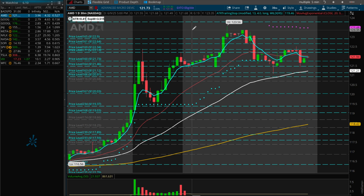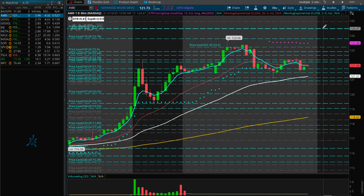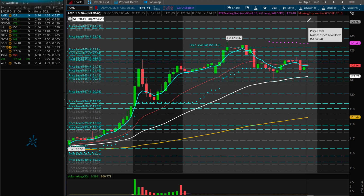should break that, something stopped us in this area here. 123.20. Should we break that level, we could possibly have trouble 123.48, and breaking that brings us back to around 123.78. And if we break that, 124.47. So if you're trading AMD today, those are possible rejection areas. Now if we break this 124.47 area, we could possibly have trouble again. 124.94 could be a rejection area for us.